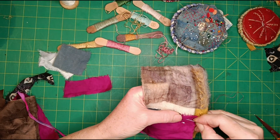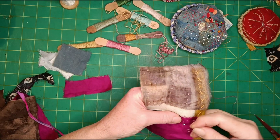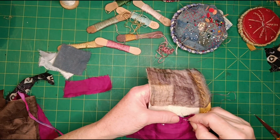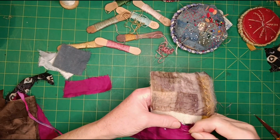So this is kind of seaming in place. I've done this on old quilts that need mending as well. If you needed to go over a patch that's worn with a new patch, you can just seam into the actual quilt in this same way. It's quite a nice mending technique.